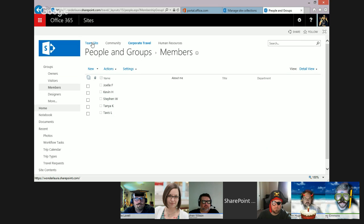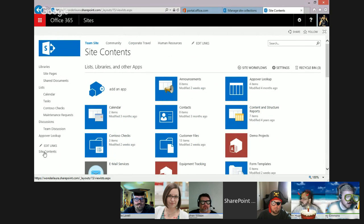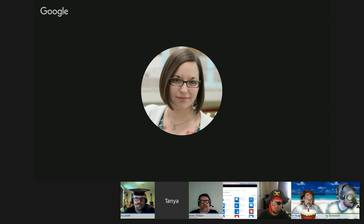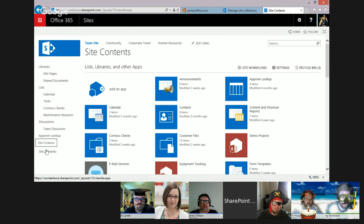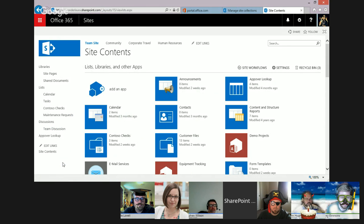Okay, so next one is the site contents. Look what they've done in Office 365, Tanya. They made site contents stick there now. On-prem, people can easily remove site contents because it's just one of the links listed there. But in Office 365, they made site contents a permanent link, so it's not one that you can just click an X next to. So in Office 365, this tip doesn't apply as much.